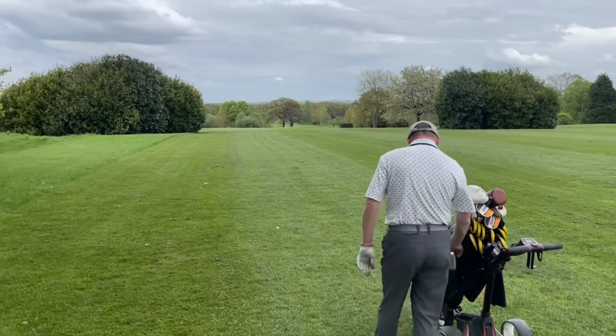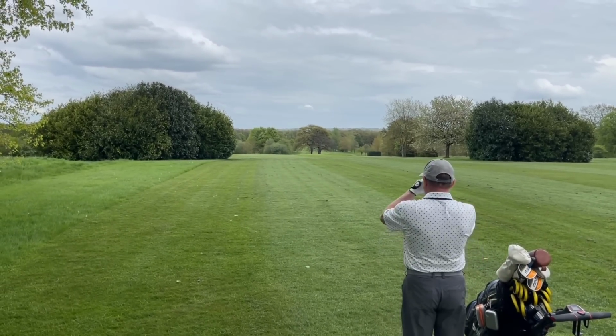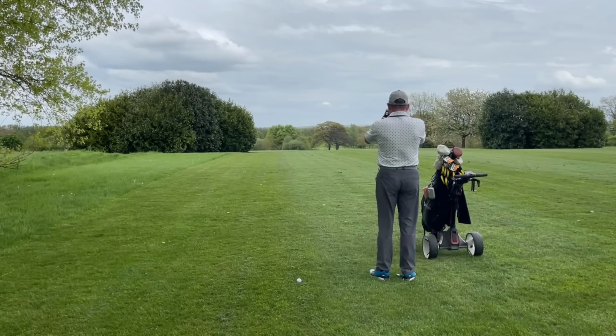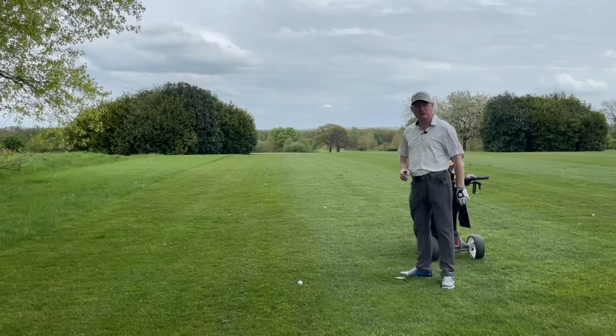So here we're now hitting down to the green where those 2 big trees are. We'll see how far downhill it is. So what is it saying, Dave? It's 218 yards to the hole, but because it's downhill, it's playing 210.